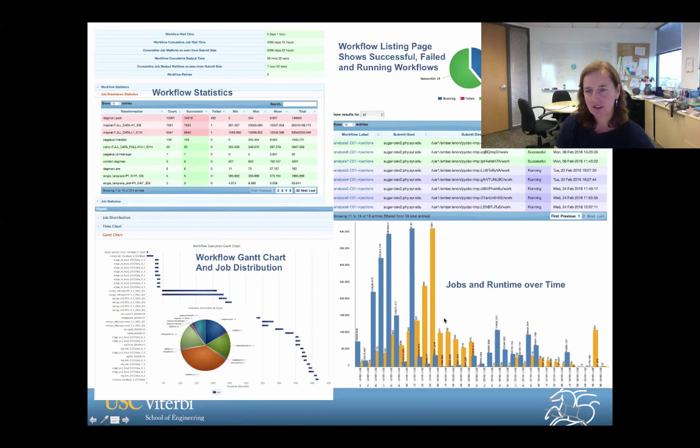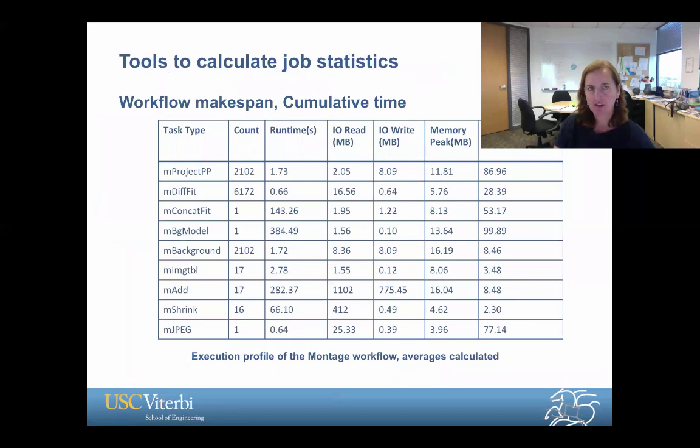You can look at jobs and runtime over time, or the Gantt chart of different types of jobs that are running in the workflow. And then you can select different workflows to do the analysis on. In addition to job monitoring information, we also provide statistics on a particular workflow.